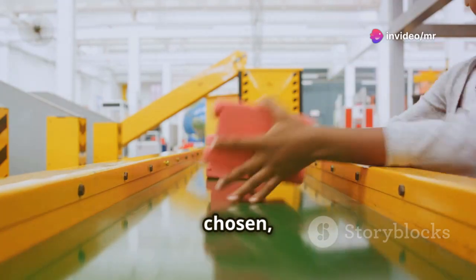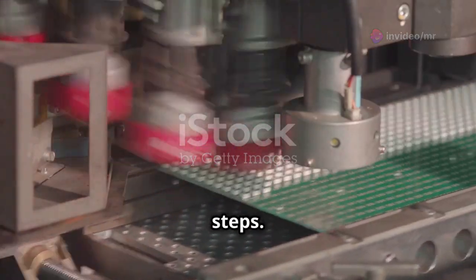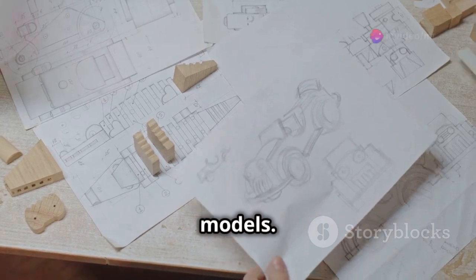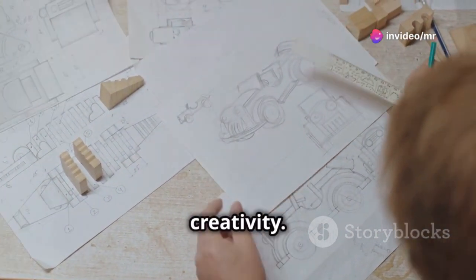Once the materials are chosen, the manufacturing process begins. This process has several steps. Each step is important to make a high-quality toy. The first step is designing the toy. Designers create sketches and models. They decide how the toy will look and work. This step involves a lot of creativity.